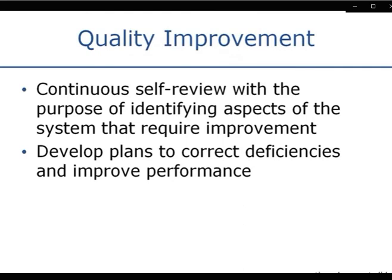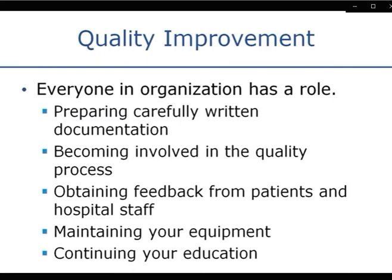Now, quality improvement. Here we're talking about continuous quality improvement, and it really works best if we approach it with a self-review or self-evaluation. You'll find out in EMS that everybody's a critic, and we are our worst critics, but we need to do a self-reflection of our care following each call to identify things that perhaps we could have done better. By doing that, without beating ourselves up too much, we certainly can make changes and improve the way in which we provide care.